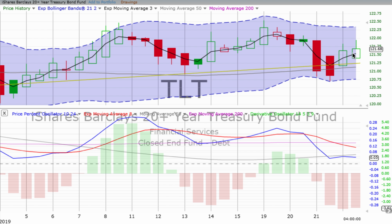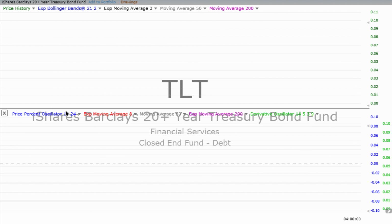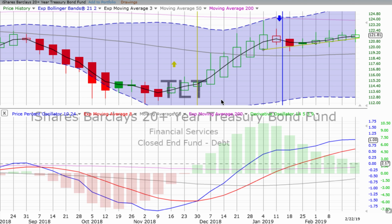4-hour chart's also down on Thursday, up on Friday, but overall the price percent oscillator is negative and the derivative oscillator is waiting for bonds to shake out. Remember, bonds are typically a safe haven when stocks aren't doing well. But when stocks are doing well, like they have been, money doesn't tend to flow into bonds. And just with supply and demand, you don't have those kind of upward pressures on bond prices.